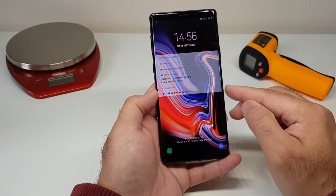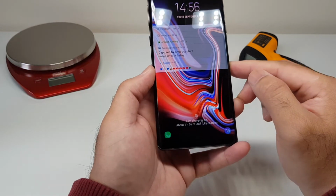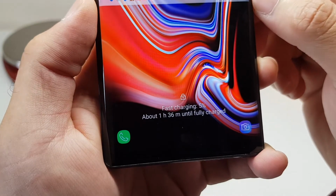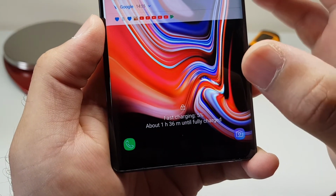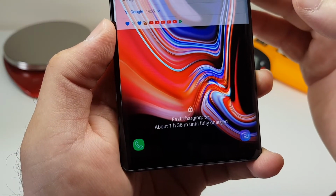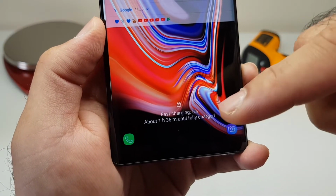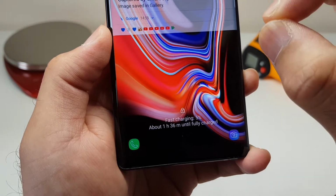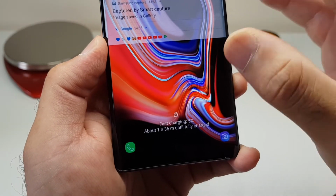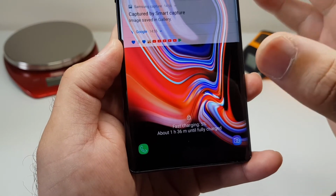Okay, again I took a screenshot here, guys, and this was to show you the fast charging on the phone. As you can see at the bottom, it says fast charging 5%. When I plugged in the standard Samsung box charger, or if you use a Qualcomm Quick Charge 2 or 3 charger, for a 4000 mAh battery, it will take 1 hour and 36 minutes, which is fantastic because I was really expecting that with a box charger or a Qualcomm quick charger, it would take over 2 hours because the battery is so big.